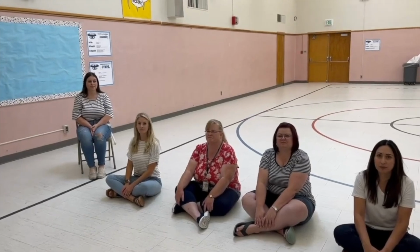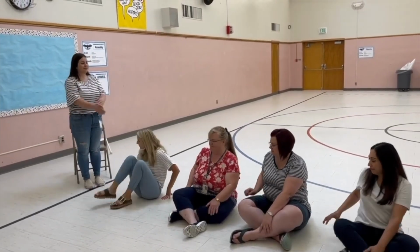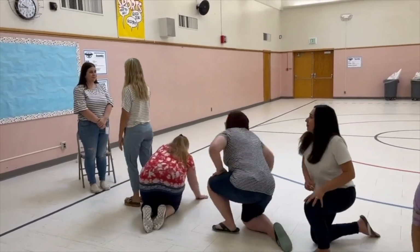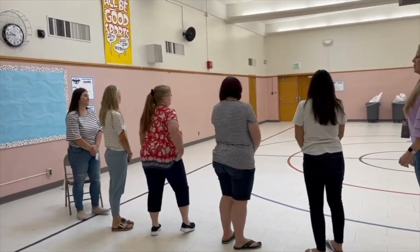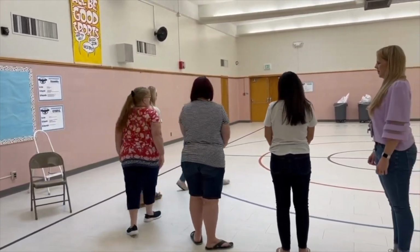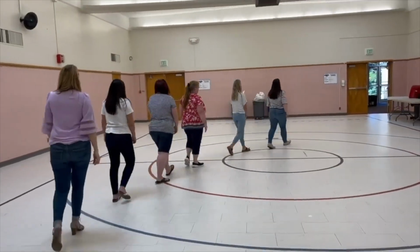When the assembly is over, please turn and look at your teacher, and they will give you instructions on when to stand up. When you stand up, your voice will stay off, and your teacher will lead you out into the hallway back to your classroom. Notice how they are not touching each other, not talking to others, and following their teacher's instructions.